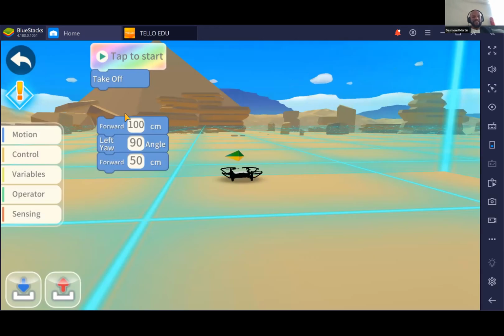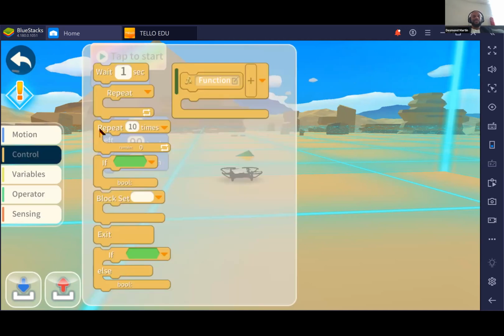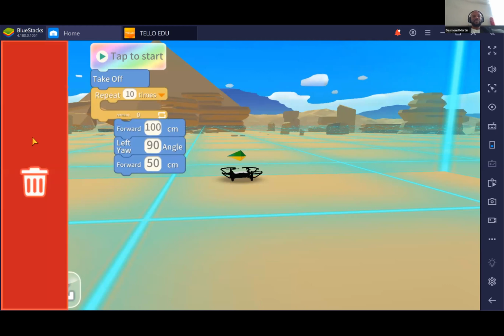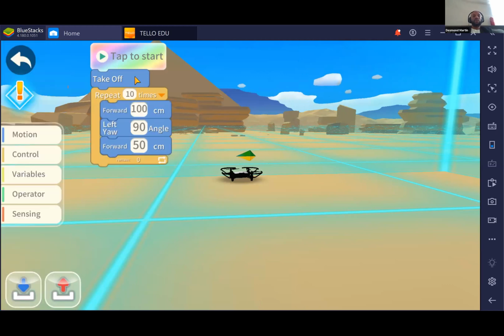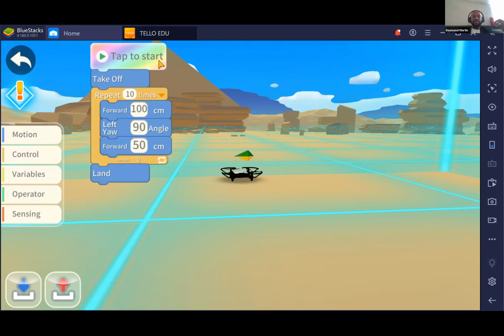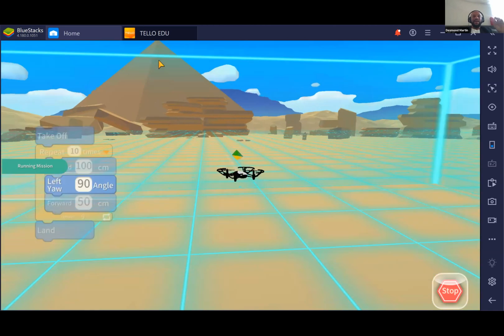So I've got a set of instructions, simple set here in the middle, 3 pieces of instructions. Fly forward 100 centimeters, turn left, a perfect 90-degree turn, then fly forward 50 centimeters, which happens to be half the distance of that 100. Instead of having my drone make a bunch of different motions, I'll just tell my drone to repeat a flight. And now I'm well within the constraints that I had previously.